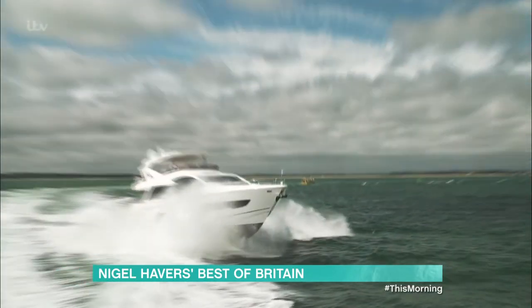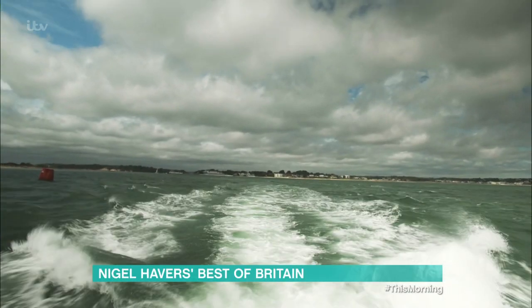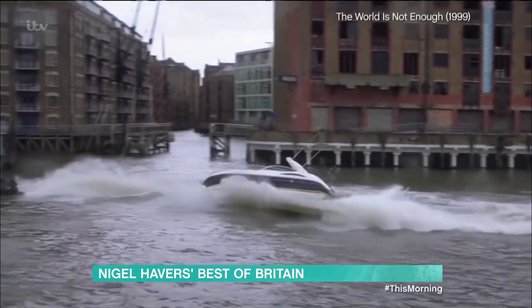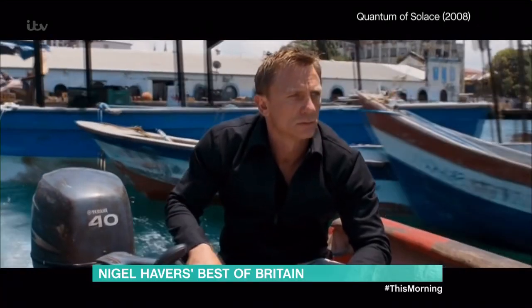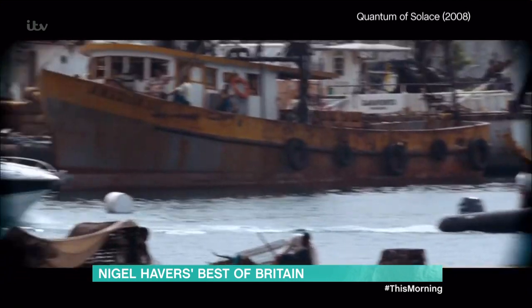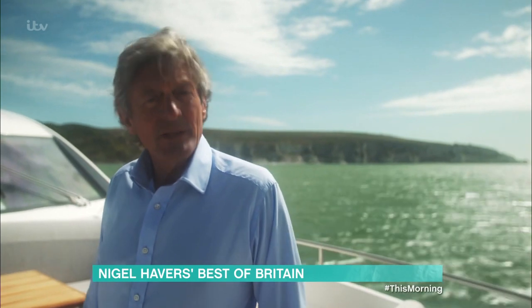Now, one person synonymous with the very best is none other than the great British spy himself, 007. So it's no surprise that Sunseeker boats are used regularly in the James Bond films to set scenes of decadence, wealth and power mixed with high-octane drama. And if this is good enough for James Bond, it's good enough for me.